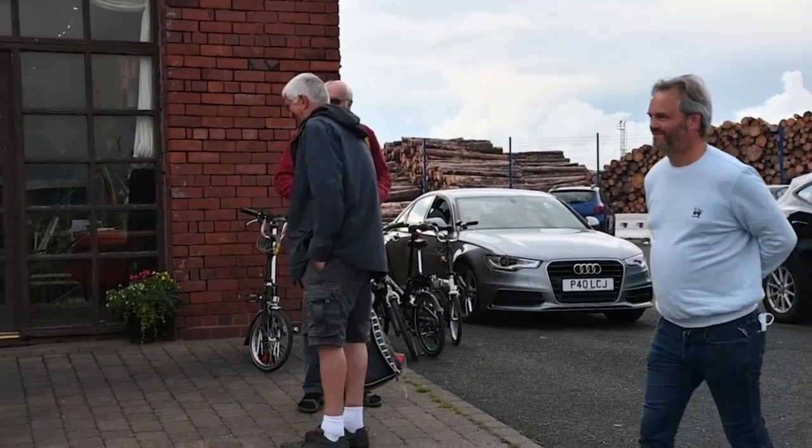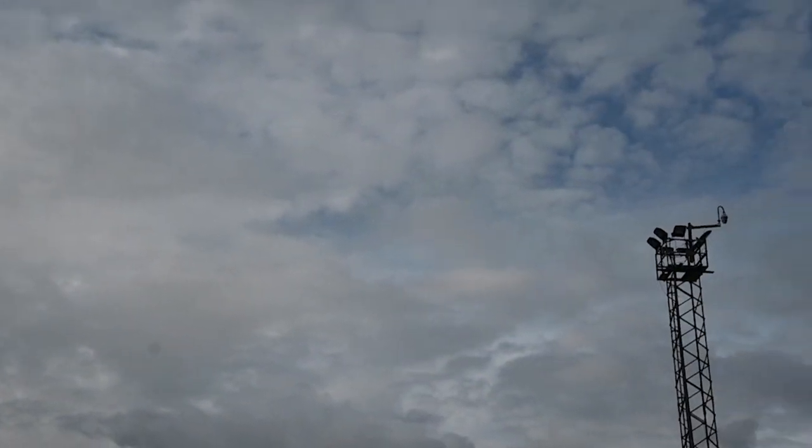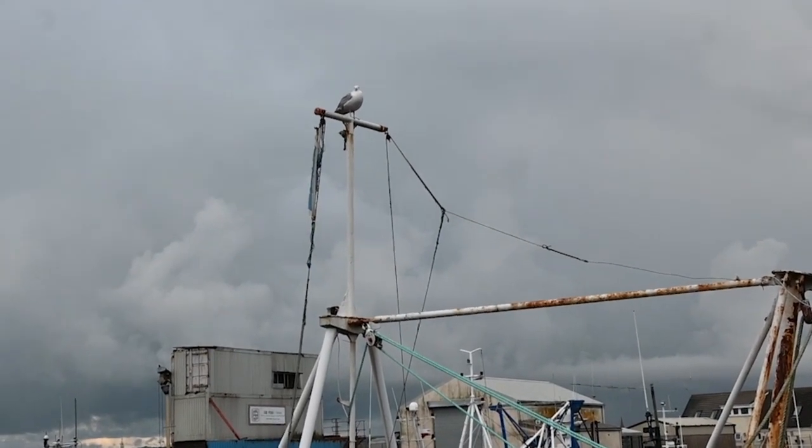Just deciding whether we're going to eat in or out, depending on the weather. But we can still see the clouds. Well, they're clearing a bit. There's a bit of blue, but there's also lots of black. So we'll have to see how the weather is when we finally get our fish and chips in our hands.